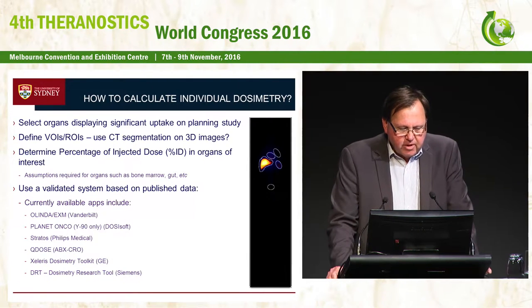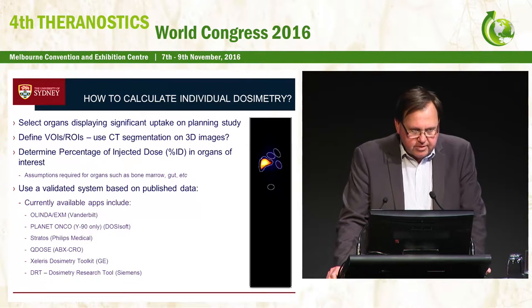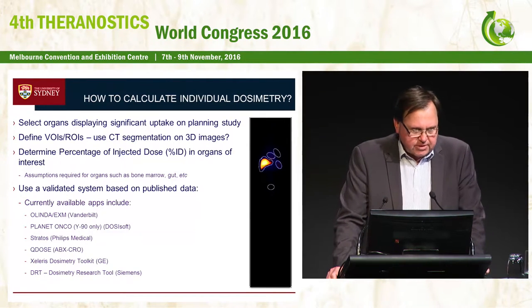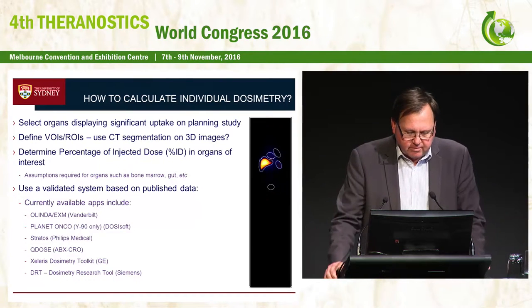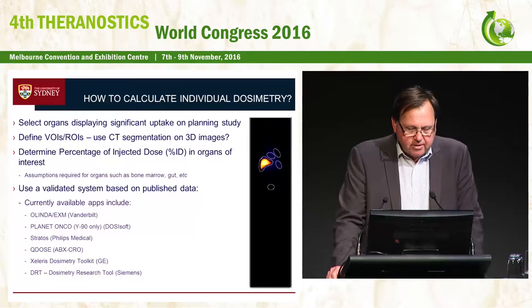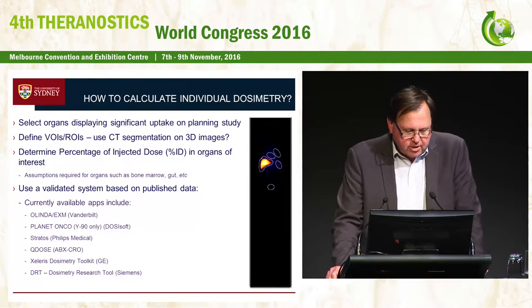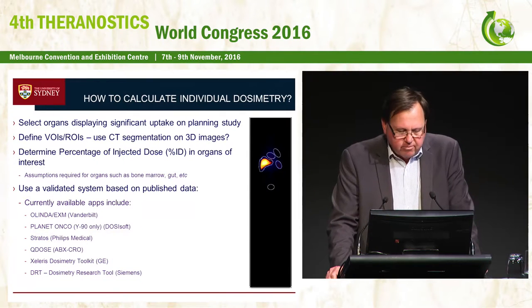You define either VOIs or regions of interest. These days, there are a lot of good segmentation tools available for 3D work. You then get that percent injected dose in the organs, and usually there are a few assumptions about some organs, such as the bone marrow and the gut, where there's obviously a very large distribution. It's difficult to define. The good news is that there are plenty of software applications coming through that you can use now to do this dosimetry. The OLINDA/EXM package has been the standard for a long time, accepted by the FDA, based on planar imaging. But there are other packages.